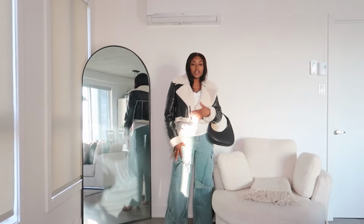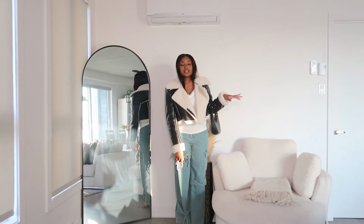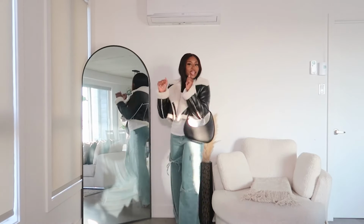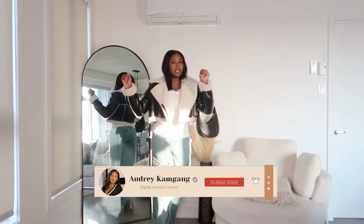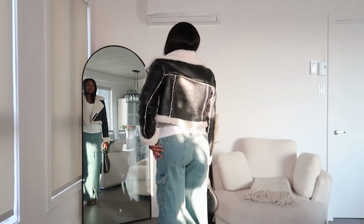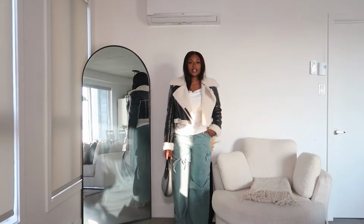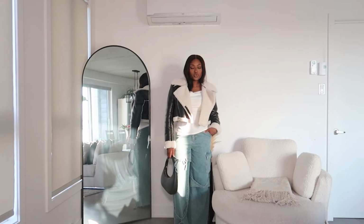So yeah, that's the total fit. This is perfect again for a daytime outfit, dinner, anything. Oh yeah, my heels are from Simi Shoes. Yeah, this is definitely giving.